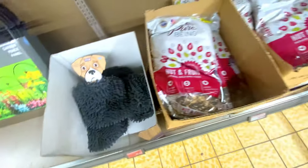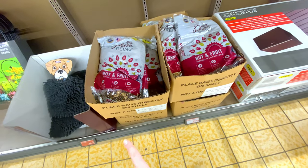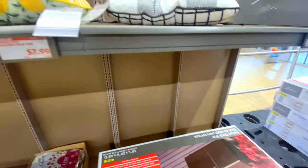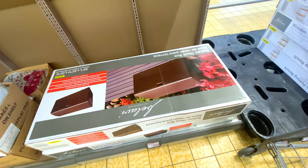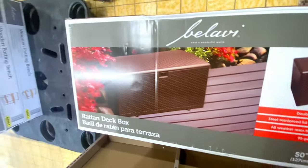That's $2.49. And then we still have some bird seed. It's still $10. I don't know if that's discounted or not. Maybe it was $13 last week. I really can't remember. We literally have two chair pads over here. And then this is new. Okay, they have this deck box. This would be really, really awesome to have. Kind of turn it this way, but yeah.